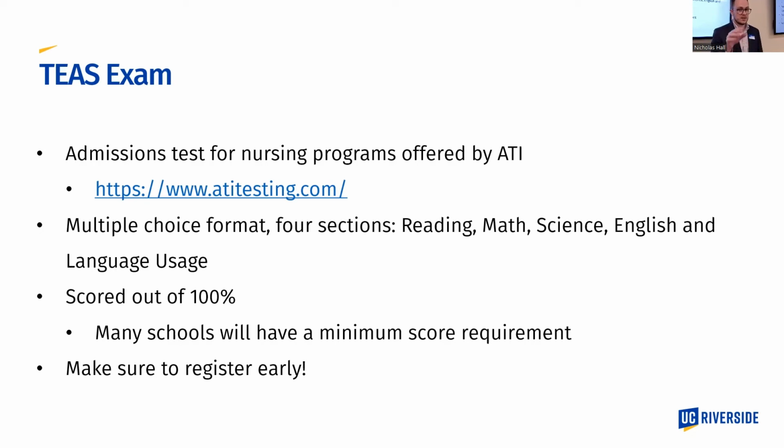If you go to the website for the TEAS test, they'll actually give you a breakdown of what kinds of questions there are, what subjects are covered and everything. So it's a good resource to find. You'll also register for the exam there. You'll want to register early, but it is offered, from what I've seen, pretty much year round at a lot of different testing locations. So you've got options to take it, but do make sure you register early because as we get close to the normal admissions and application time, those seats will fill up. So you want to make sure you're registering early.